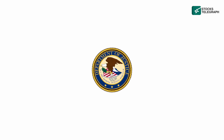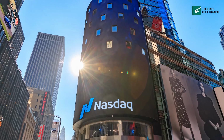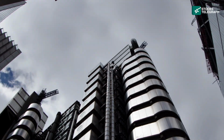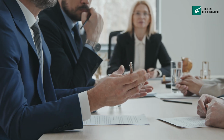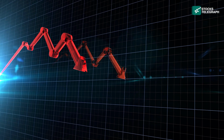But wait, there's more. The US Department of Justice started investigating the company's accounting practices, and then Supermicro received a delisting notice from NASDAQ for not meeting their listing requirements. And as if that wasn't enough, Ernst & Young, their longtime auditor, resigned, leaving even more questions hanging over the company. On top of all that, Nvidia, one of Supermicro's largest customers, started redirecting some of its Blackwell order flow away from Supermicro. So yeah, things got pretty shaky for a while.